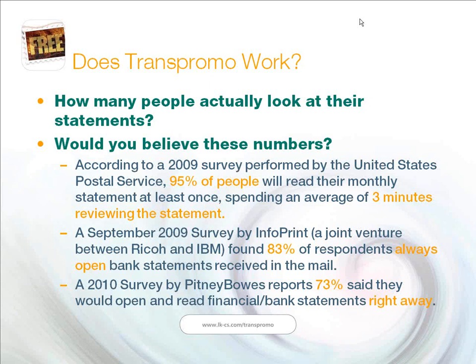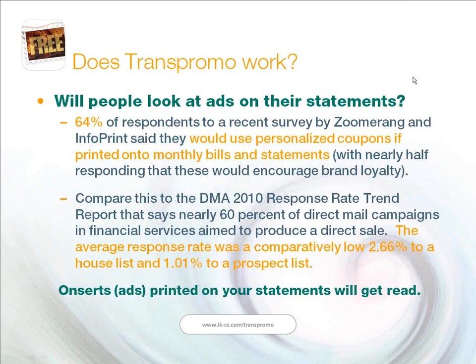So again, I don't necessarily believe these numbers, but even if they're off by half, so if instead of 95%, 45% of people read their statements, that's still significantly higher than the typical direct mail campaign. So I do think that statements are still being read, and we can see with e-statements that people are looking at their e-statements on a regular basis as well. We'll talk more about how e-statements fit into the mix in a few minutes.